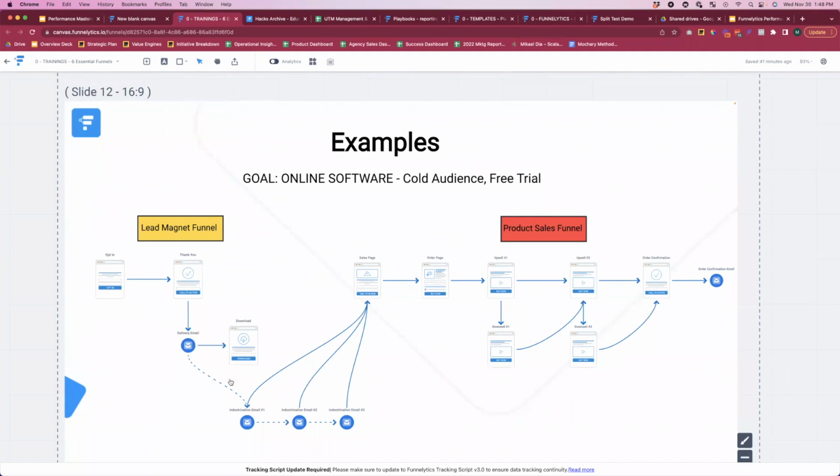So I'm going to use some sort of lead magnet. Maybe it's an ebook. Maybe it's a checklist that corresponds with my offer. Then once I send people to the opt-in, they get the thank you, they get a delivery email that sends them to the download page. Then they're going to receive the indoctrination sequence that's going to teach them about our software and what they can do with our software.